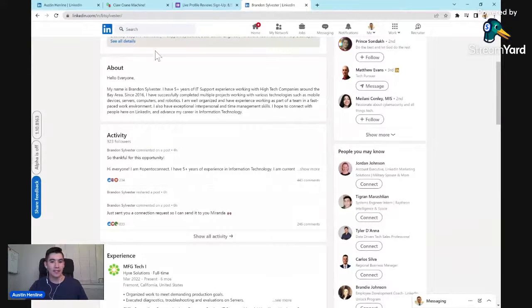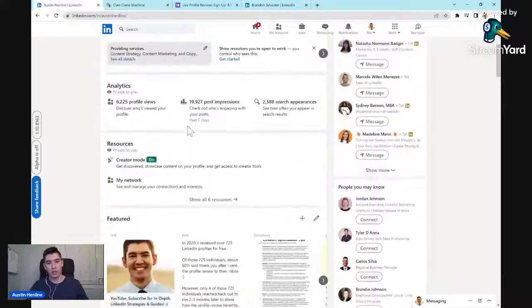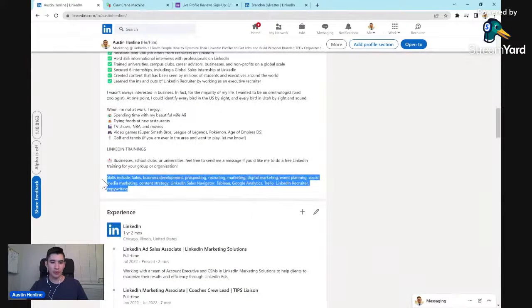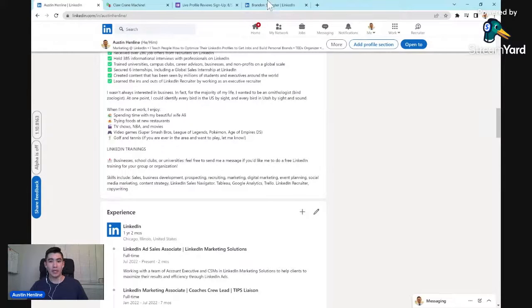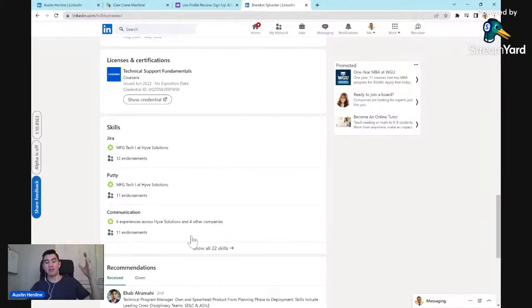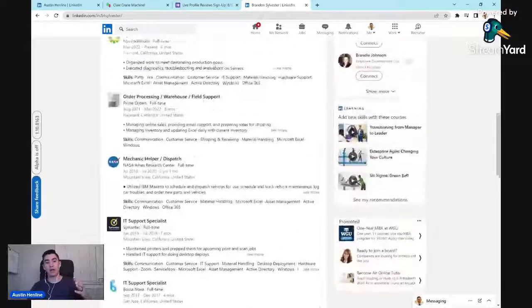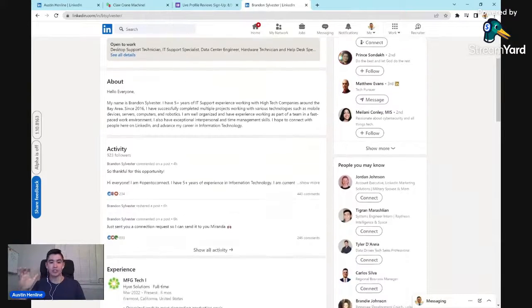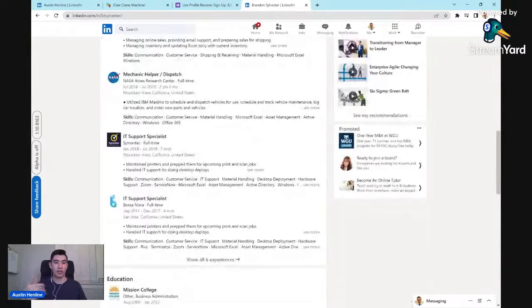And then the last thing I'd recommend is to add a skills part at the end of your about section. So pretty much what this would look like is, skills include. Now for this, you can pretty much copy and paste a lot of the skills that you have at the bottom of your profile. So Jira, PuTTY, communication, and list all of those 22 skills, but at the bottom of your about section. And what this will do is it will help your profile to be seen in relevant recruiter searches for Jira, communication, desktop support, mobile device administration, data center. And having that in your headline, your about section, your job experience section, and your skills section will help you to appear in more recruiter searches.